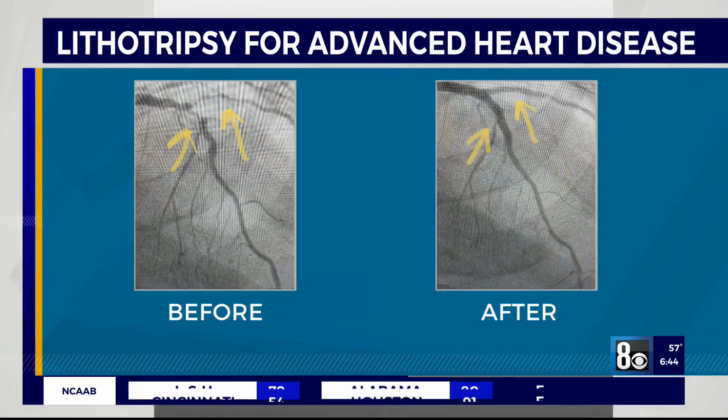It used to be very hard to get rid of that, and we used to have to use very strong drills and other mechanisms. But now with this technology, you can put that same technology into the artery, and you turn it on, and it breaks up that calcium so that you can open up the rest of the vessel much easier. Nice.